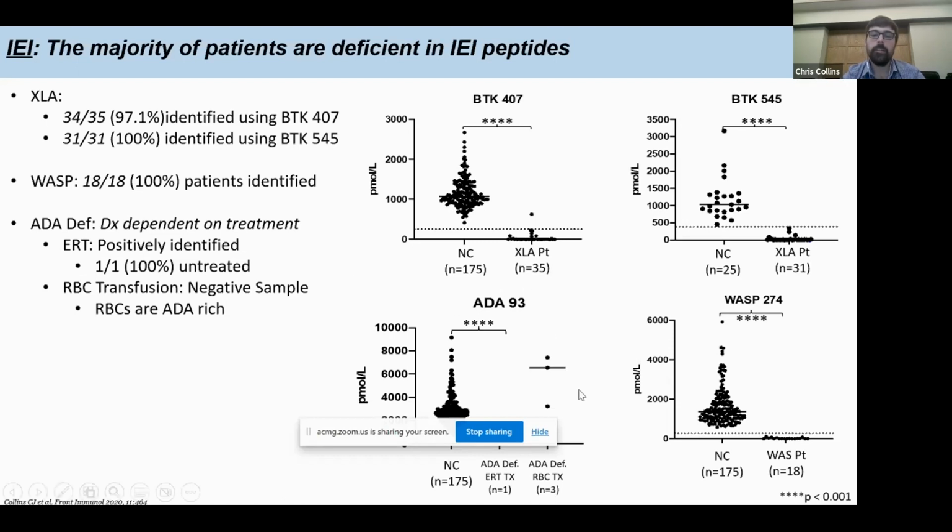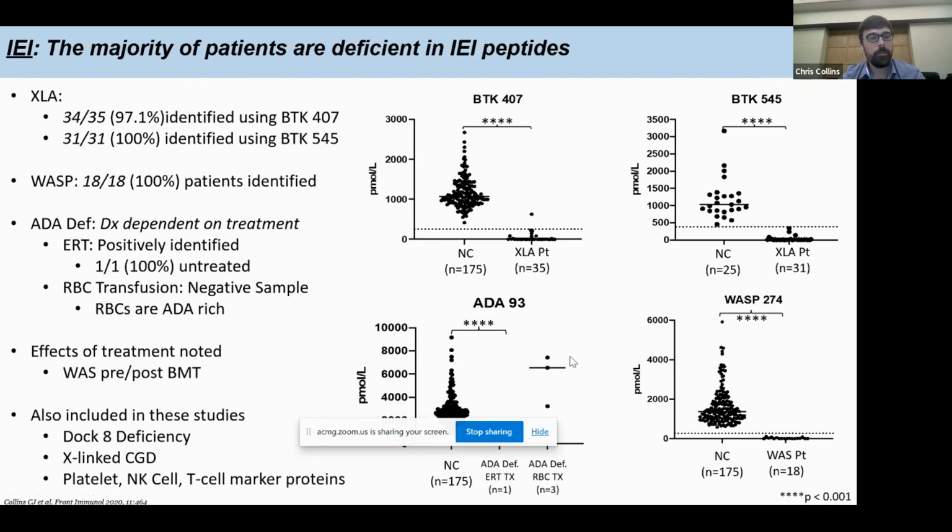These other patients that we've looked at had red blood cell transfusions, and red blood cells are rich in ADA apparently. So now we measure high levels of ADA in these samples because they have had this red blood cell transfusion. So I thought that was interesting. We also were able to look at one Wiskott-Aldrich syndrome patient before and after bone marrow transplant. And before, absent WASP peptide, and after bone marrow transplant, that value had normalized. So we were able to show the change there in the reconstitution of that patient's immune system.